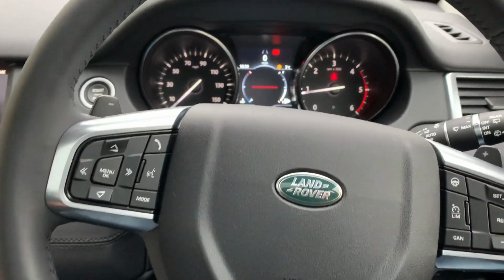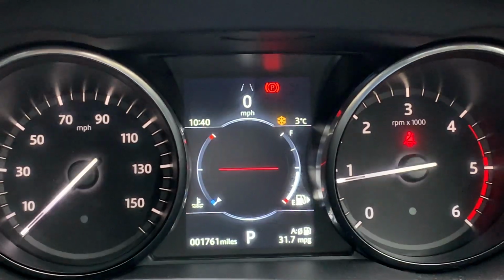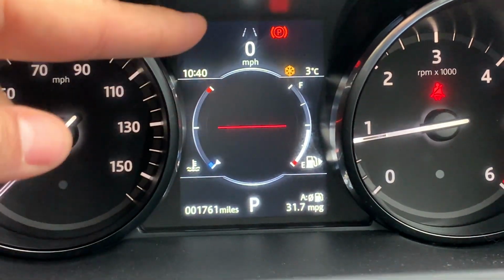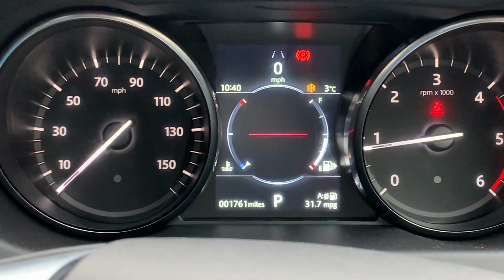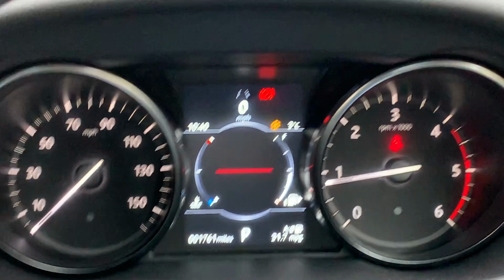It has auto lane control, which is nice. That's in a lot of the new cars. I'm gonna zoom in just so you can see it, but it's here. If you're riding on the highway, it will actually stabilize you and put you in the lane. So that's pretty good.